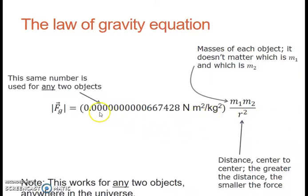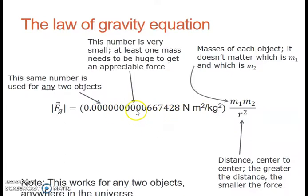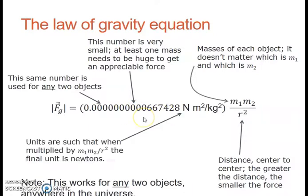Okay. This is the number that's used no matter what two objects you use, and it's very small. At least one mass needs to be really huge to get an appreciable, measurable force. The units are such that when you multiply by the two masses in kilograms, the kilograms squared go out, and when you divide by the distance squared, the meters squared goes out, so you end up with newtons, which is the proper unit of gravitational force, of any kind of force for that matter.